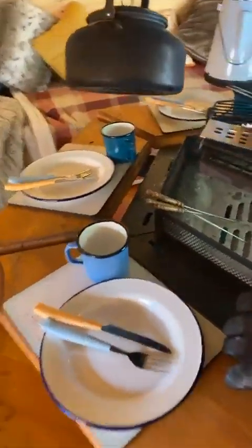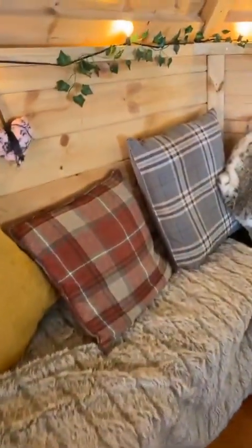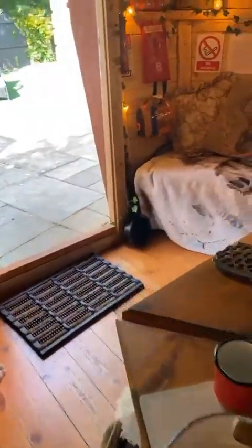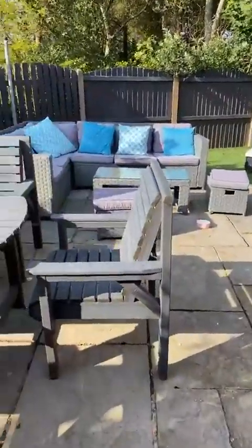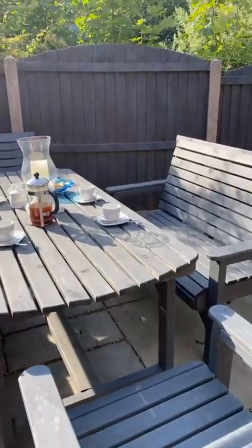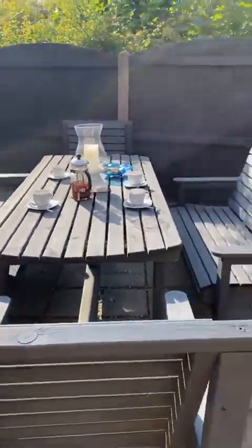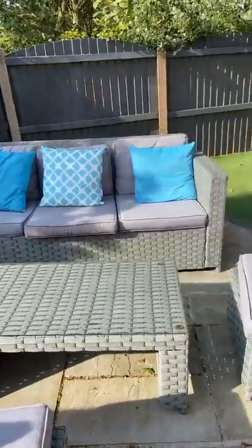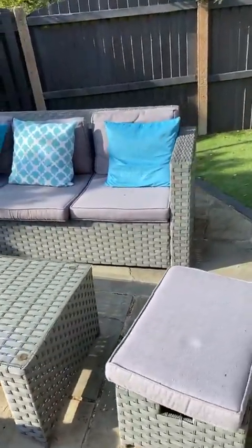Have a look around here, got the fire pit in the middle. Lots of blankets and cushions, pots and pans, kettles and bits and bobs. Let's go outside. The dining furniture there, so if you'd like to eat outside then you can. It's a nice evening like it is now. We've got the sofas as well, so you can spread out.